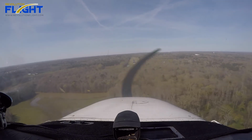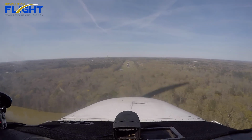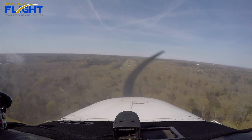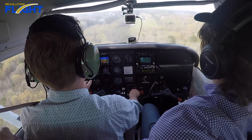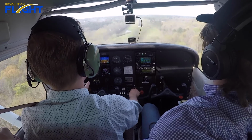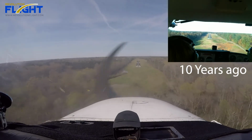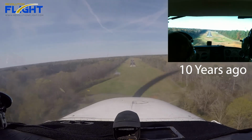I try to do the 1,000 footers again. Where it gets tricky coming into Hartselle, you can see we're all... Yeah, you gotta clear the trees, then dive. Especially as a student, you're like, oh, I don't want to touch these trees. Tall trees too, man. They are very tall. You see why they call it Roundtree Airport?